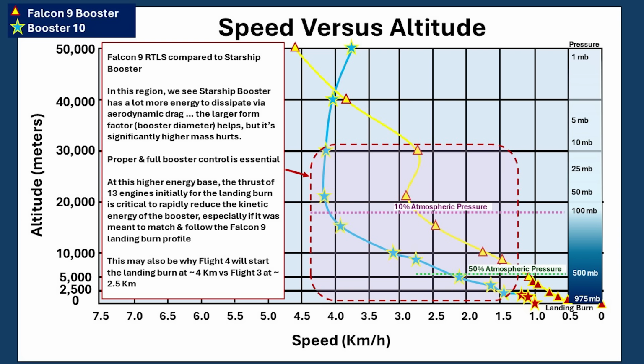Now, after they've arrested the rate and got the energy where they need it to be, they can start shutting down the engines, most likely doing the catch with 3 engines. But this profile we saw with Flight 3 really illustrates what they need to do with this descent profile to ensure that the catch has a chance for success. And we also will see, based on some of the timing differences for Flight 4, that the landing burn is going to happen about 3 seconds earlier, which, based on the speed of the booster, is about another 1.5 kilometers, or around 4 kilometers in altitude for that landing burn to start, versus what we saw in Flight 3 at around the 2.5 to 2 kilometer range. So this will be something that is important to watch for during Flight 4.